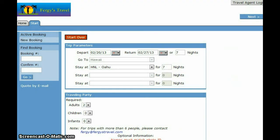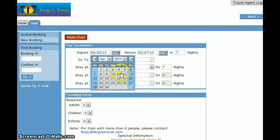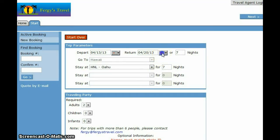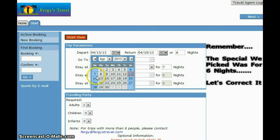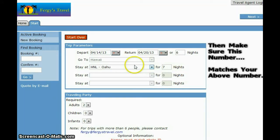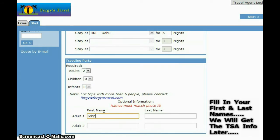This takes you to your main booking request page. Make sure that your request dates match your special. This particular special is only a 6-day special, so we'll have to change our dates again to make sure that it reflects 6 days. Also make sure that both of these numbers match. Check how many people are going, and if you fill out all your names and everything, you can actually turn this into a request that will come to me, and I'll give you a call.